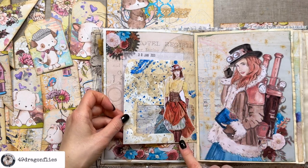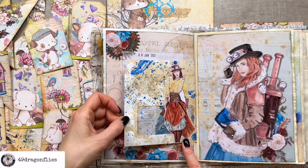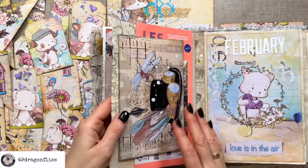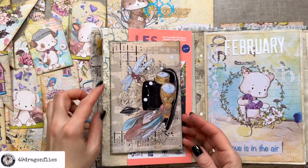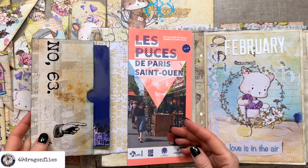Here I added another clip art, and I added it so that it would cover part of the window. I kind of like how that looks. This is a very chunky page. I added this envelope, which is also part of the ephemera kit.